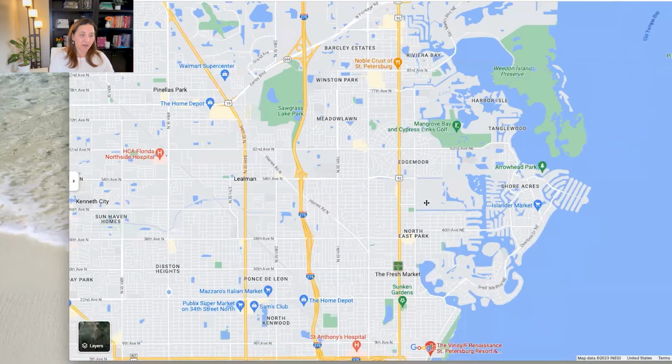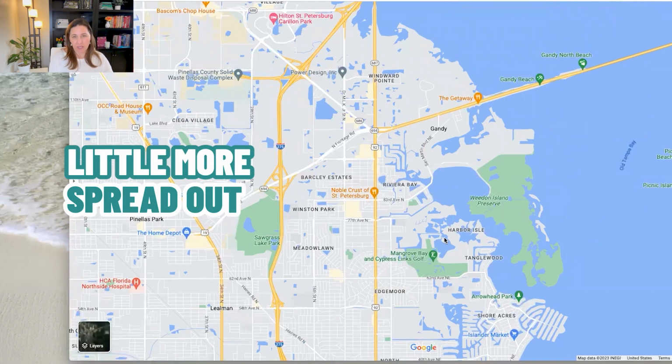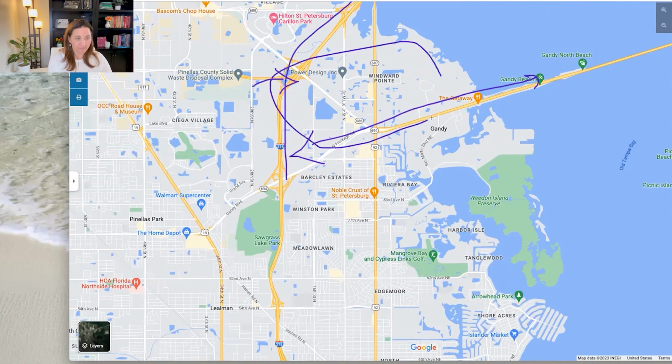For the most part, anything south, closer to downtown, is going to be a little easier to walk to the downtown or walk to things that you need. When you get a little bit north here, it's a little more spread out, so it's not bad to have a vehicle. Now, anything up north, so if I say north, anything above the Gandy Bridge here to the east of 275, which is this, you have this section right here.